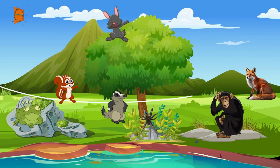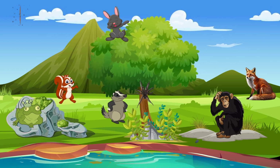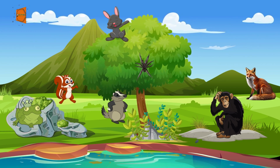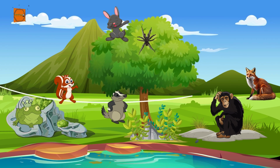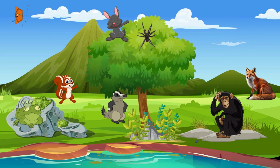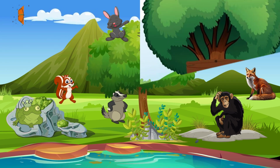Stage is set with a beautiful forest backdrop. Welcome, little friends, to the magical world of the forest. Today, we embark on an exciting adventure to meet some of the wonderful creatures that call this place home.